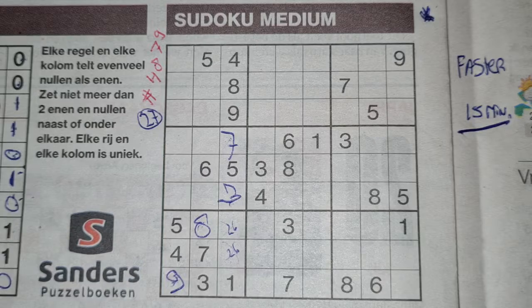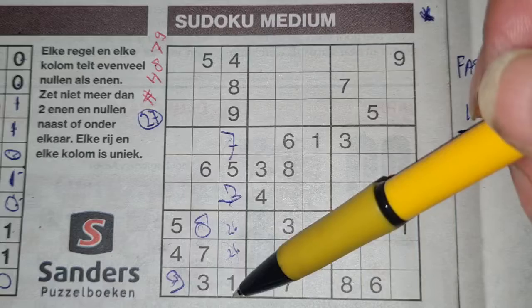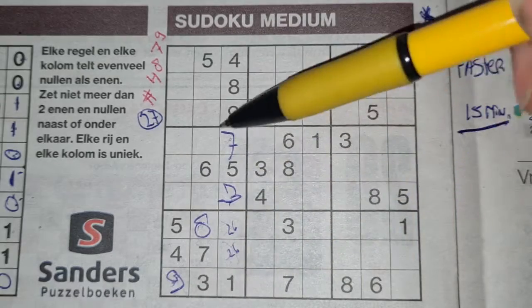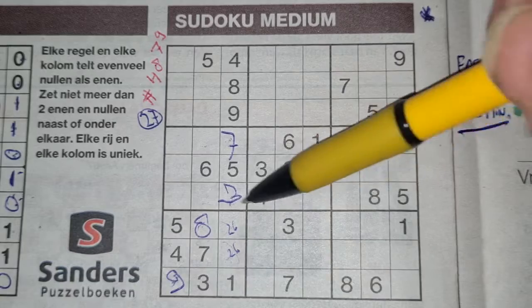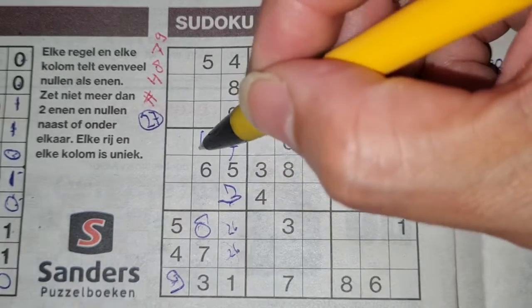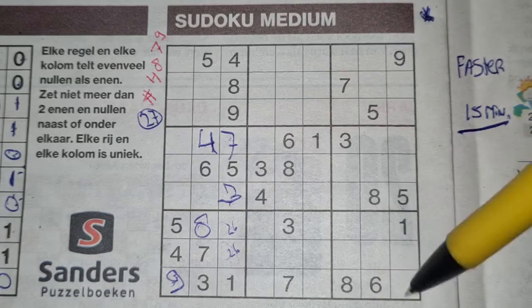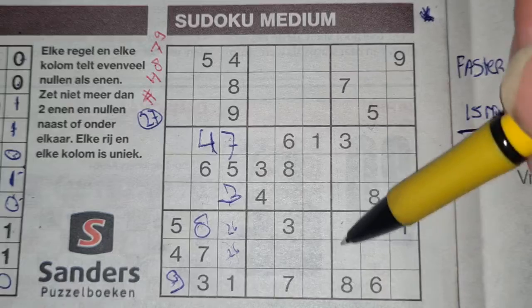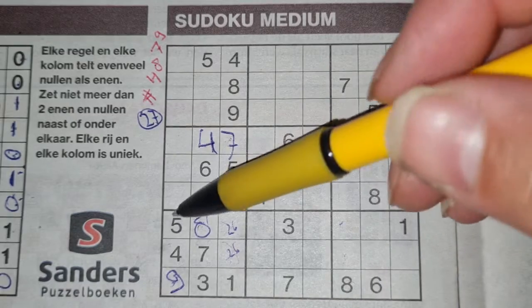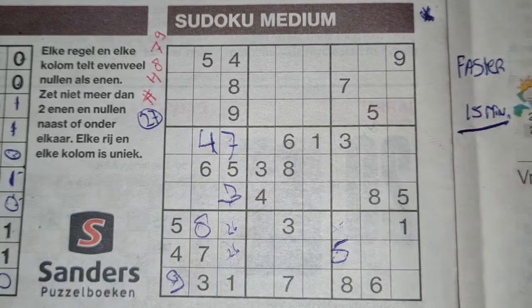Alright, then. 4 in the first column, 4 in the third column. So in the column between, the only two places left for the 4 should be here or there. We see 4 in this row, so no 4 there, 4 should be there. 5 in the last column, 5 in the column next. So in that column, the only two places left for the 5 are here or there. We see a 5 in this row, so no 5 there, 5 should be here.